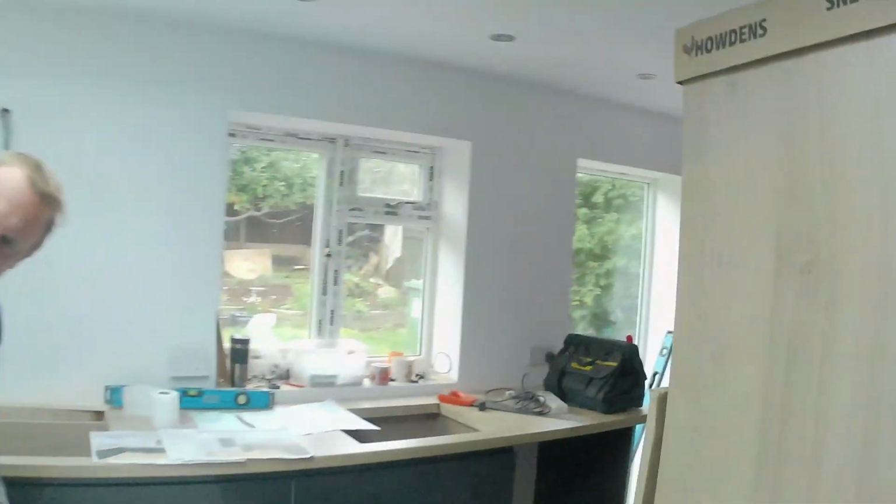So this is where we need to skim. We need to do these reveals here. We've got this wall, and we've just got this toilet bit here, this false wall for the toilet. And then we've got a wee bit of skimming. I'll show you. Wee bit of skimming here and here, which is where the central heating pipes are boxed in. And then that's all the skimming finished in here.